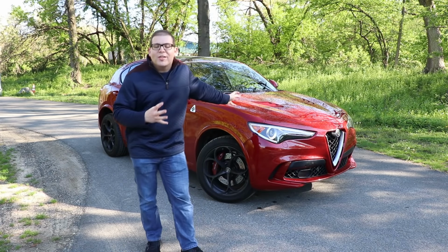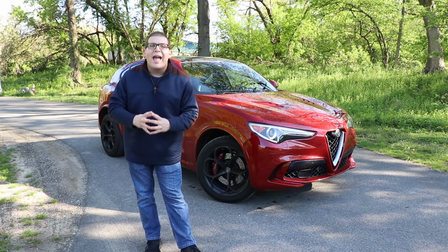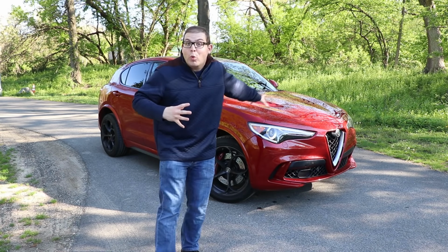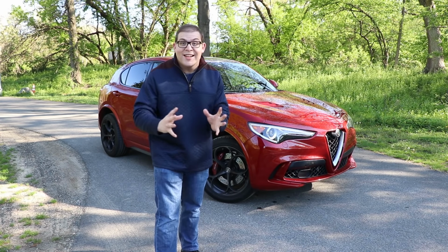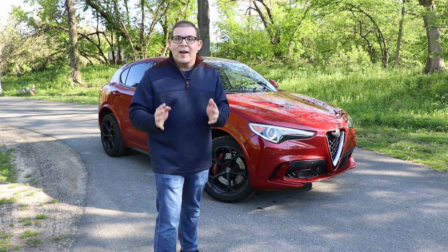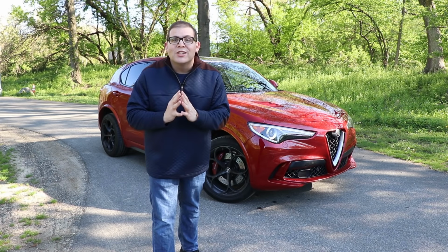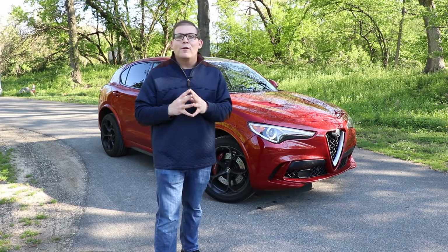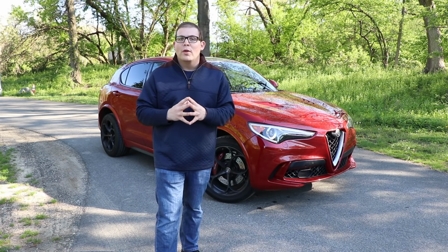The technology on the inside is just okay. Alfa designed this entire infotainment system that broke twice in the time that I had it. That's not good. It's probably going to break during the time you own it as well. So with that in mind, I'm only going to give the Alfa Romeo a score of worth a look.